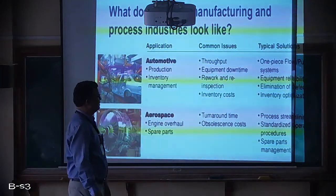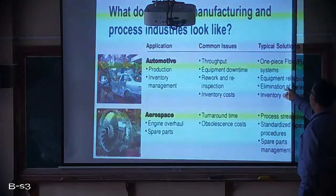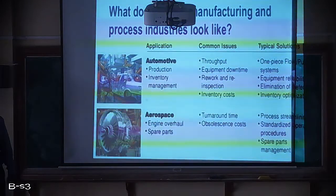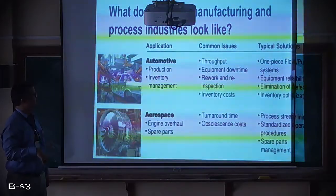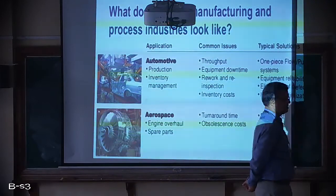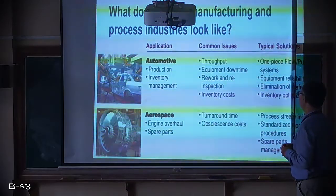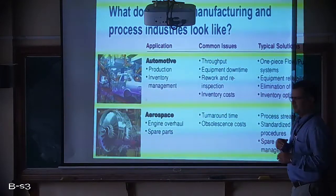So, the typical solution. Suppose this is a throughput time problem. Then they go for one piece flow, or a pull system. One piece flow only, that is, one at a time. Second thing, suppose there is equipment downtime, then what they have to do is go for equipment reliability. Lots of maintenance issues are there. Of course the best thing is preventive maintenance. By having the preventive maintenance concept, they can improve the equipment reliability. So that issue can be solved by having a proper maintenance program.